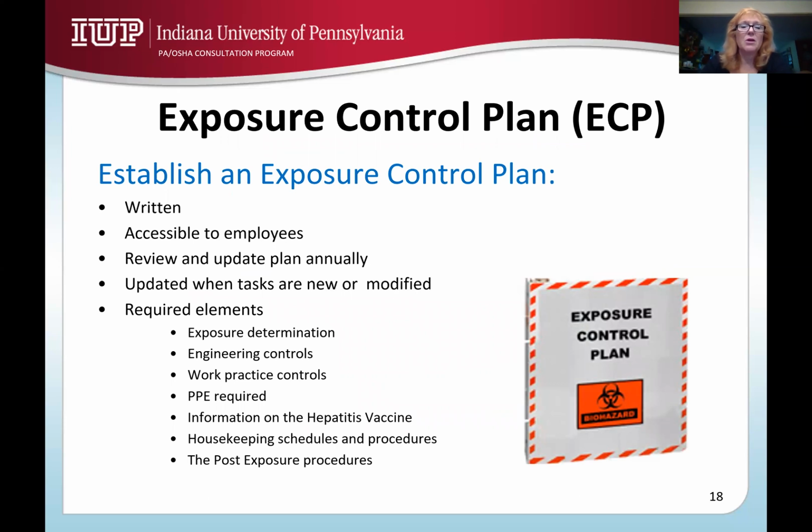A significant requirement in OSHA's Bloodborne Pathogens standard is the requirement to have an exposure control plan. This plan needs to be written, accessible to employees, reviewed and updated annually, and updated whenever there's a new task or procedure that puts employees at risk.